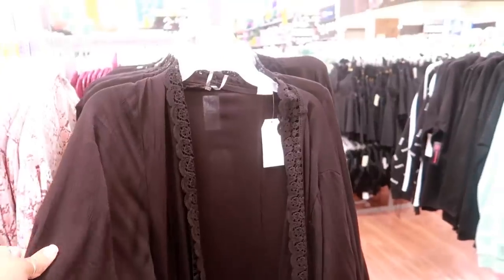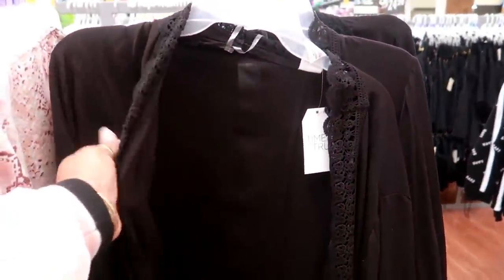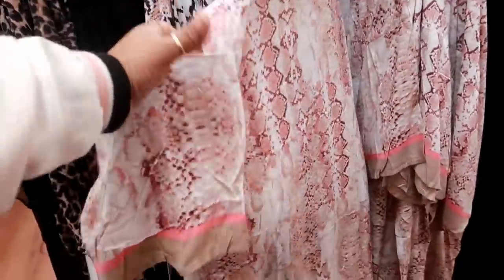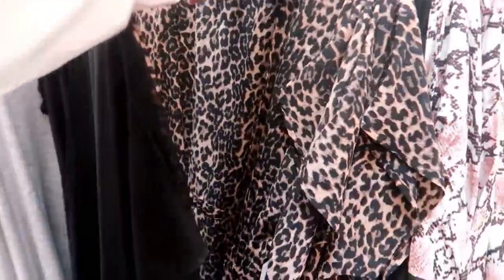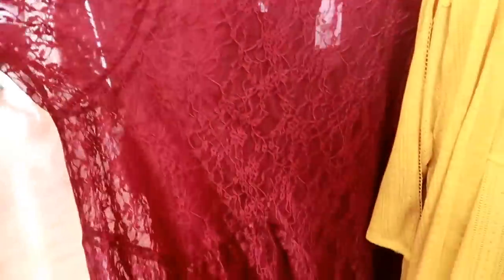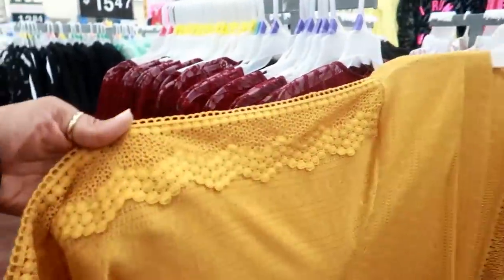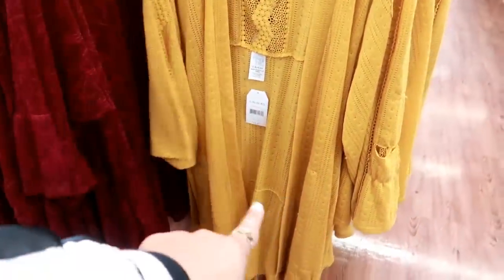That one. These are bathing suit cover-ups by Time and True, which can honestly be used as a robe as well. I have a white one, something like this. I like that detail. $14.97. They have different ones, different prints. This one has the pink on the sleeve, snake print, and cheetah. And they're really long. Oh, on this side, they even have a burgundy one. That's lace. And this one. I like that color. And I like the sleeves. And this is also $14.97. This one also comes with a belt.